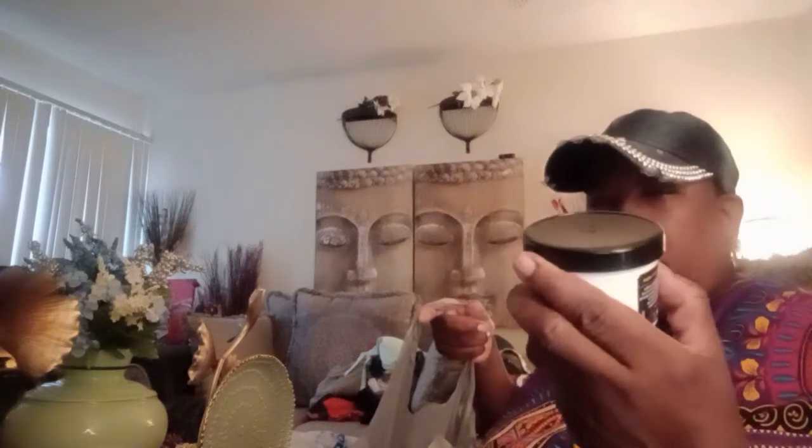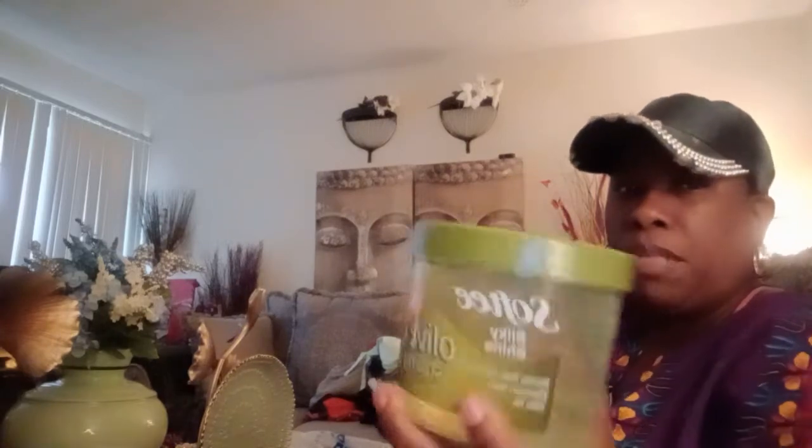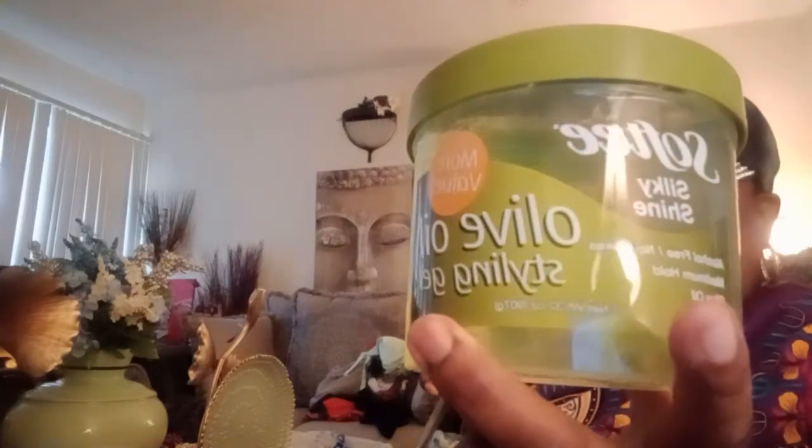This is the original. This is pretty good. I used that before, years ago, for my hair, and it did grow my hair like I wanted it to. And I also got some Soft Sheen edge control. I got that because my daughter told me to get that because she's supposed to be doing the two-strand twist for me. And I also got, she told me to get the olive oil gel so she could do it too. And this is some good gel.